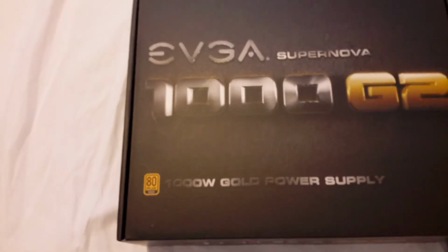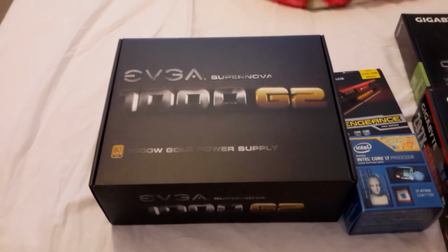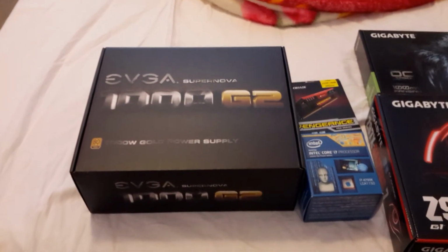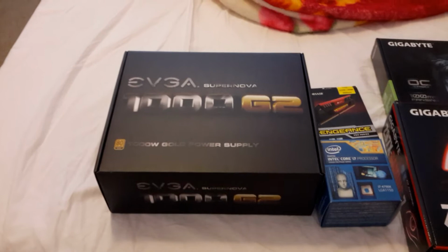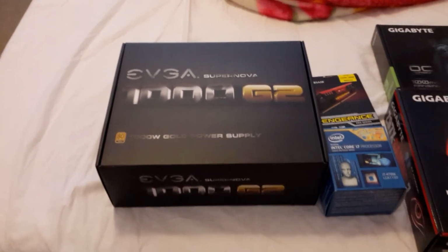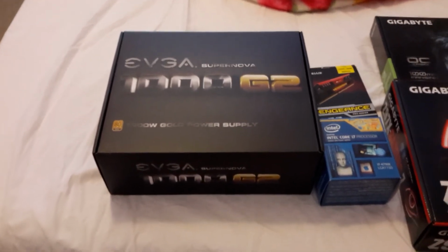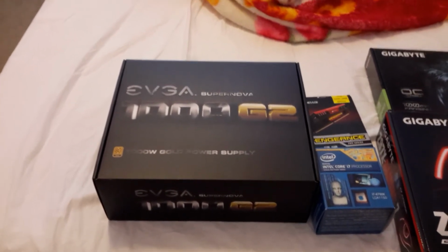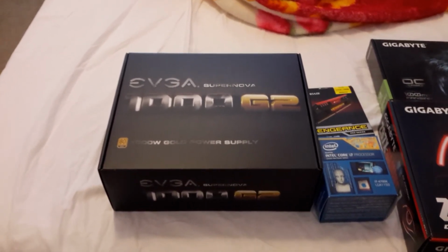It's gold rated, so you can certainly read up on what these ratings mean. I'm not going to go over it in this video, but this power supply is good. It has a modular design, meaning that back then, when you purchased your power supply, it had all these cables hanging around. With this power supply, you really just use the cables that you need. You just plug them into the power supply, so it makes your computer look a little cleaner on the inside instead of having all this cable hanging around.